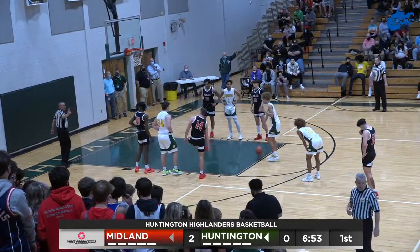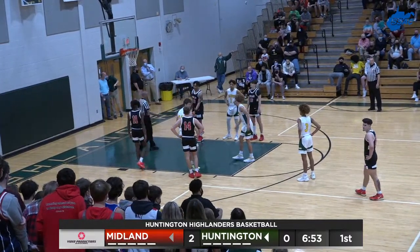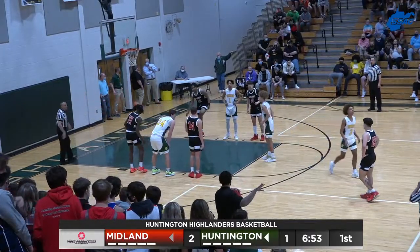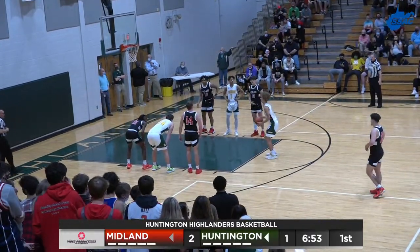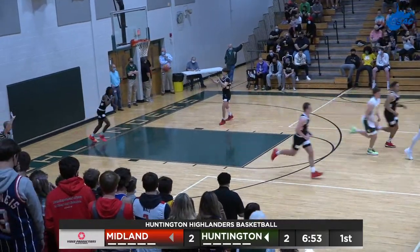That will put Hoffman up at the free throw line. The sophomore will be shooting 2. First shot up and away is good for Brendan Hoffman. First points of the night for Huntington High. Coming at the 6:53 mark here in this first quarter. Hoffman's second shot up and away is good. We're tied up 2-2.